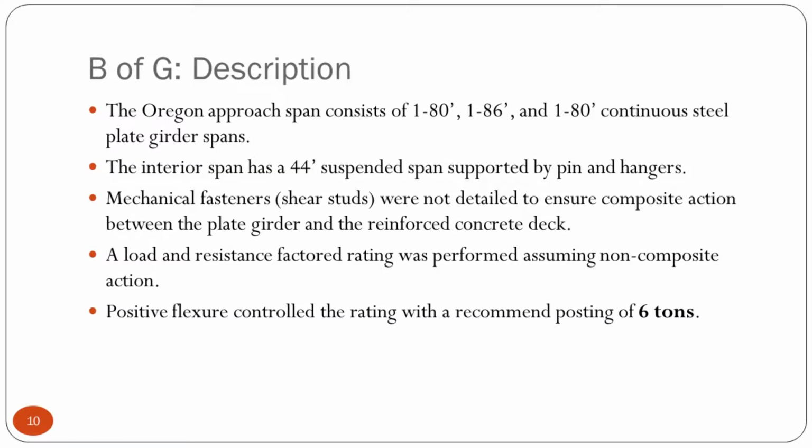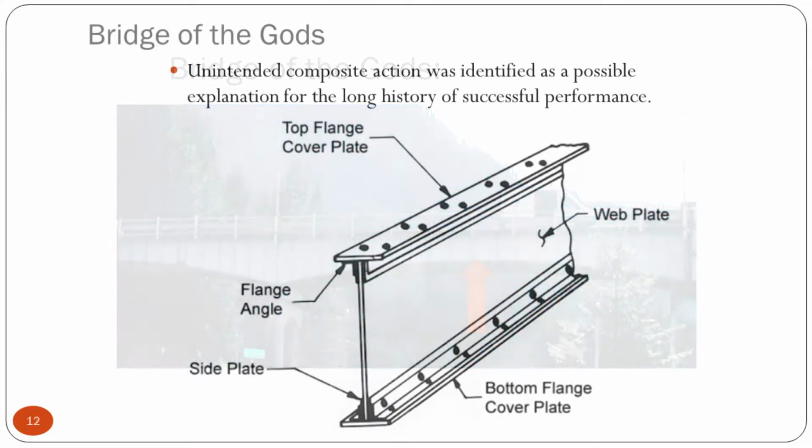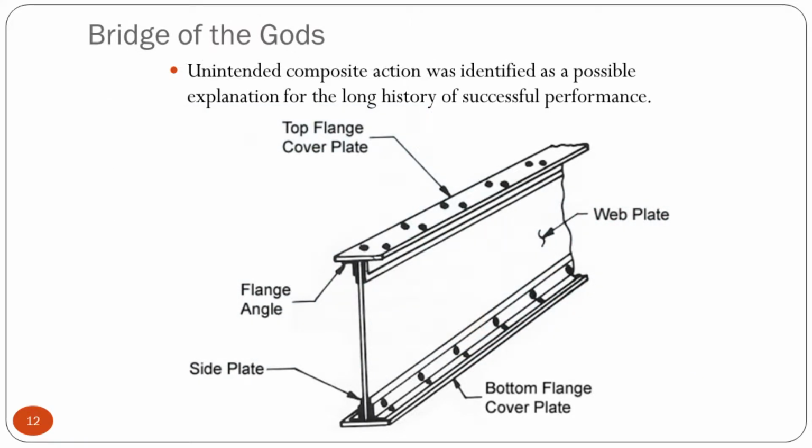You do that and you end up with a 6-ton posting. Again, this structure is in good shape. It's been in service for a long time and it operates on things well above 6 tons. The controlling load effect on it was moment at mid-span. Here's just a section of that steel plate girder. You can see the built-up cover plates on it.